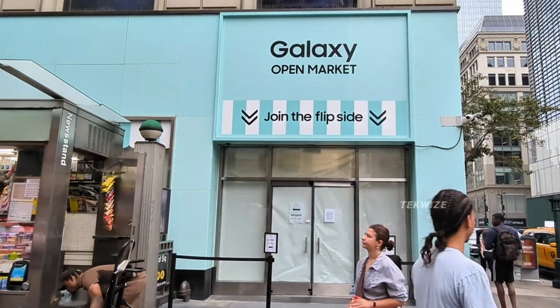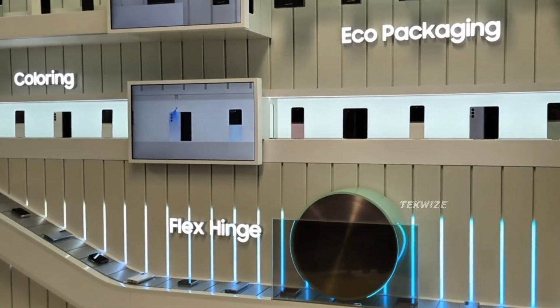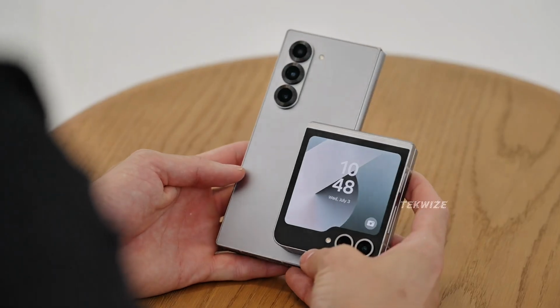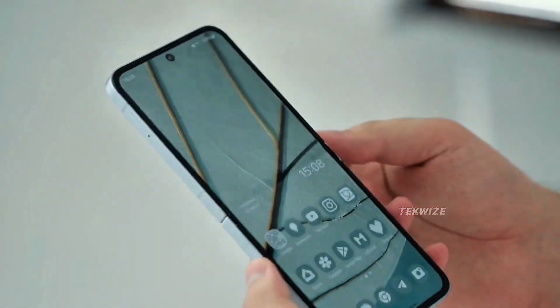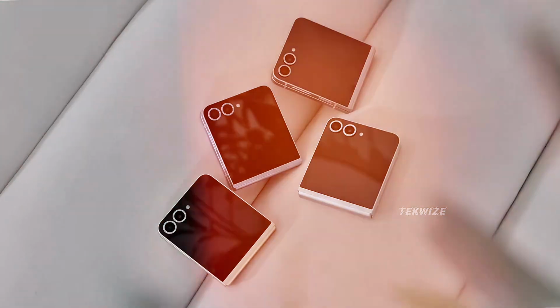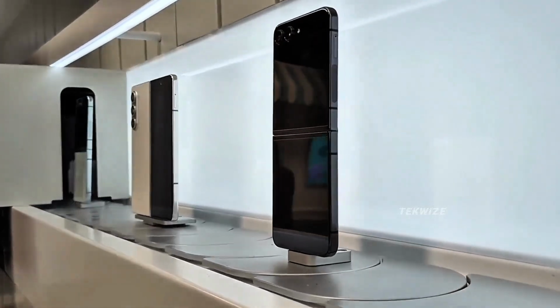Reports coming out of South Korea are pointing to a huge change in strategy for Samsung's upcoming foldables. For years, Samsung has relied on Qualcomm Snapdragon chips to power all of its premium foldable devices, but things are about to change, starting with the upcoming Flip 7. According to the report, Samsung themselves has confirmed that the Galaxy Z Flip 7 will be powered entirely by the Exynos 2500 across all markets. No regional Snapdragon variants, no split strategy, just Exynos everywhere.